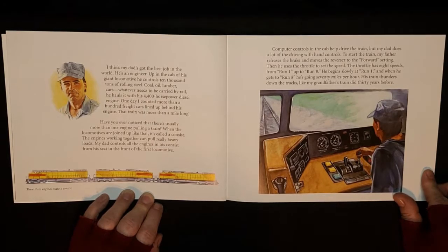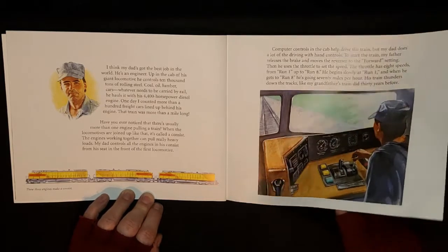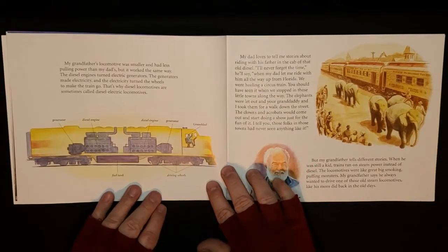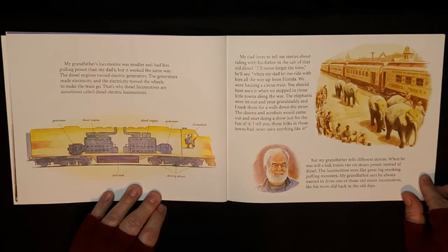His train thunders down the tracks like my grandfather's train did 30 years before. When my dad was a kid in the 1960s, he sometimes got to ride on his dad's train. My grandfather's locomotive was smaller and had less pulling power than my dad's, but it worked the same way. The diesel engines turned electric generators. The generators made electricity, and the electricity turned the wheels to make the train go. That's why diesel locomotives are sometimes called diesel-electric locomotives.